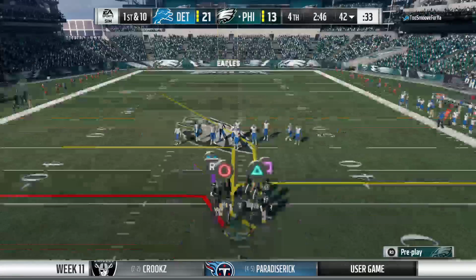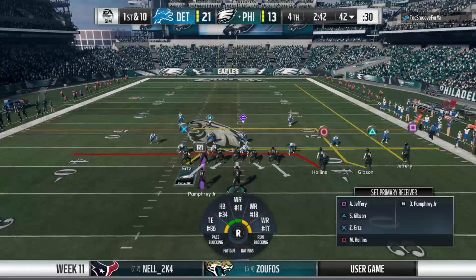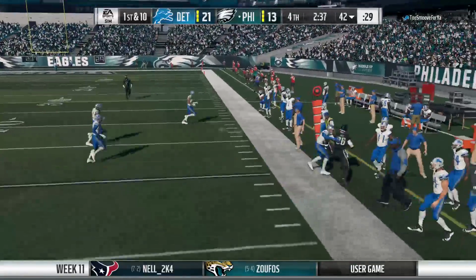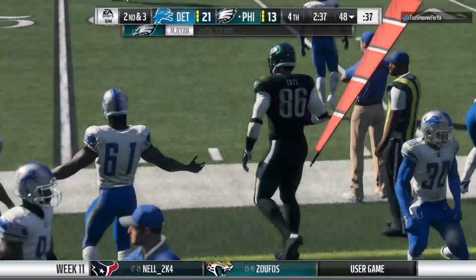So this offense really needs to make something happen here late in the fourth with the football. Now Ryan on first down. And this is Ertz with it, right side. 7 yards, the pickup on the pitch and catch.